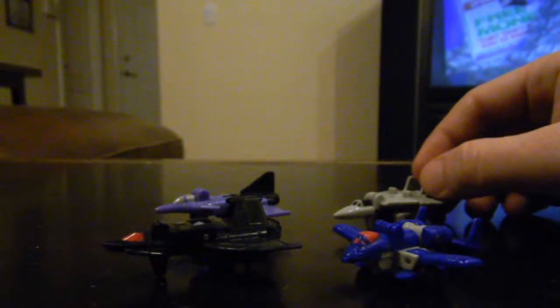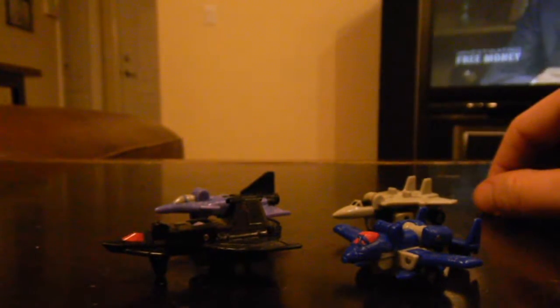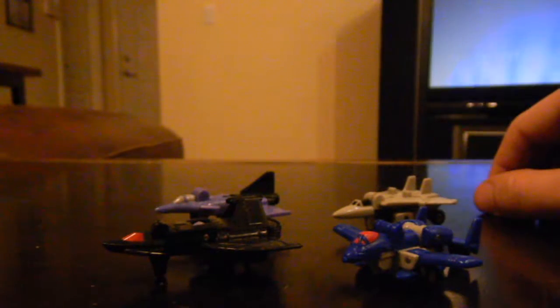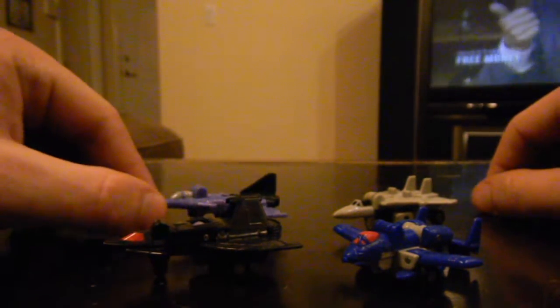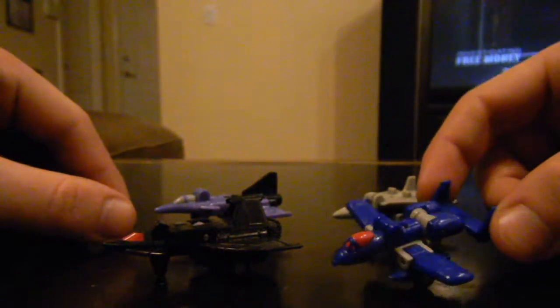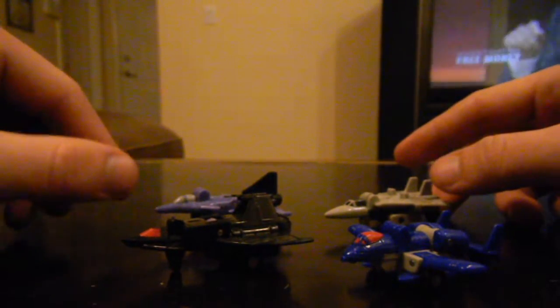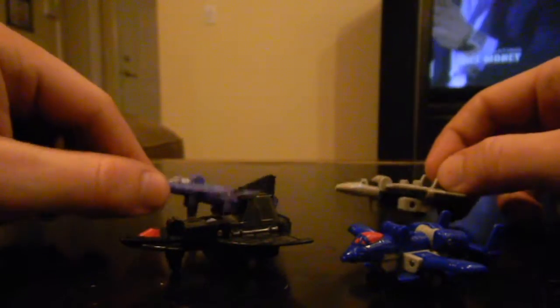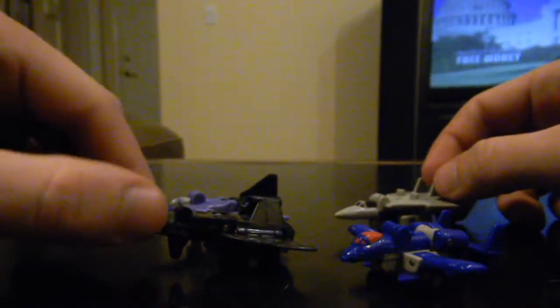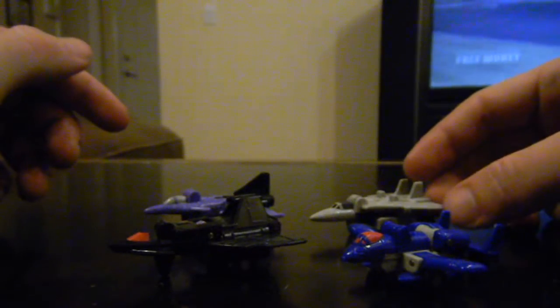Their vehicle modes, I give them collectively a 9. Very, very good for how old they are. There's not really anything I can fault them for. The molds, I do give an 8 as well. They are very nice. Three of them have a lot of nice sculpted in detail, a lot of paneling. They all have very nice little landing gears, which is cool. Kind of helps them sit nicely in their vehicle modes.